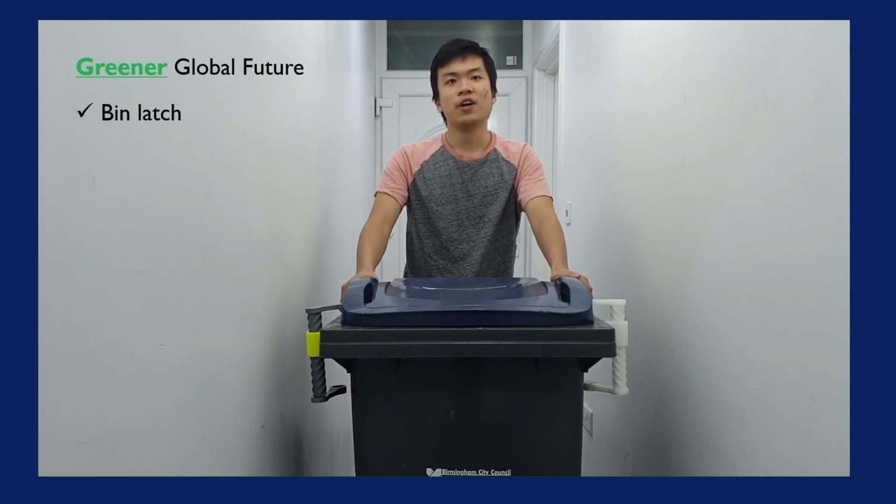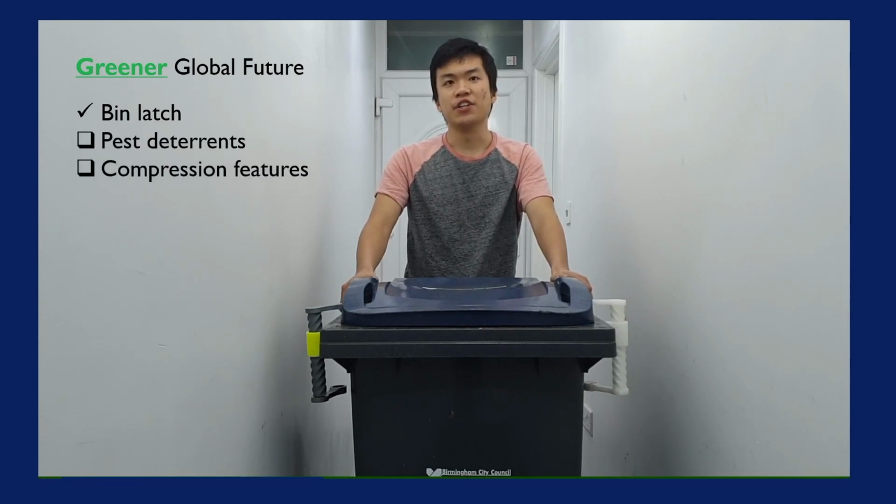Household wheelie bins have not changed since the 1960s, but what do you know, society has. Moving forward, we would like to focus on pest deterrence, compression features, and a new bin design when food recycling becomes more widely adopted. Thank you.